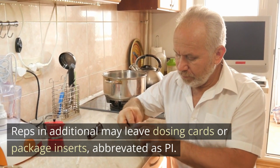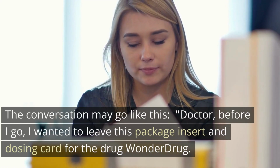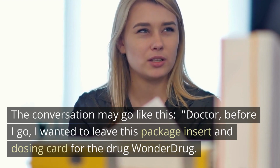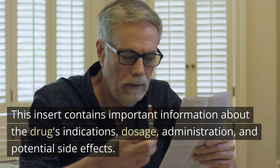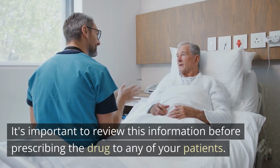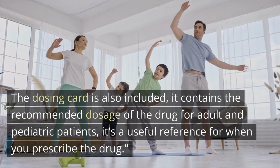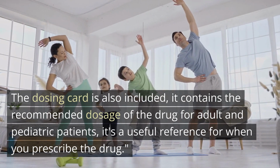Reps in addition may leave dosing cards or package inserts, abbreviated as PI. The conversation may go like this: Doctor, before I go, I wanted to leave this package insert and dosing card for the drug Wonder Drug. This insert contains important information about the drug's indications, dosage, administration, and potential side effects. It's important to review this information before prescribing the drug to any of your patients. The dosing card is also included. It contains the recommended dosage of the drug for adult and pediatric patients. It's a useful reference for when you prescribe the drug.